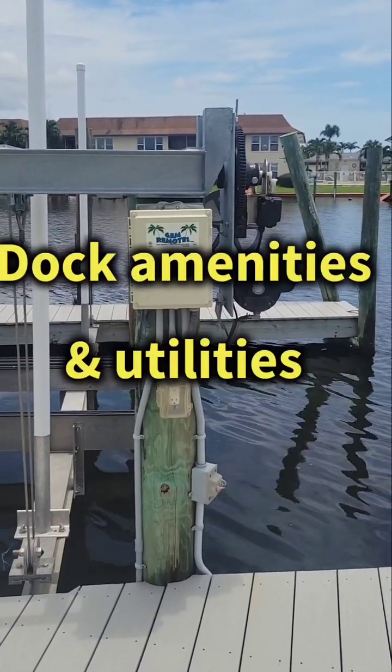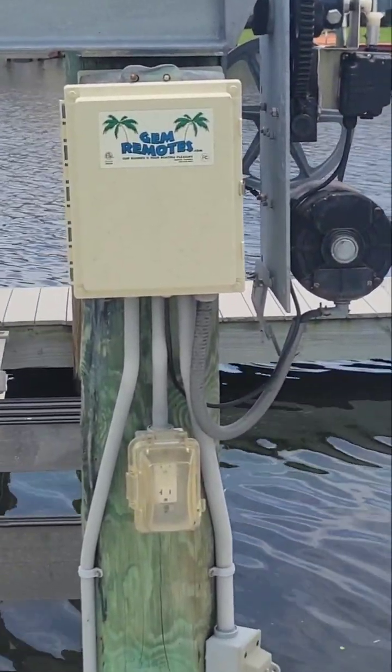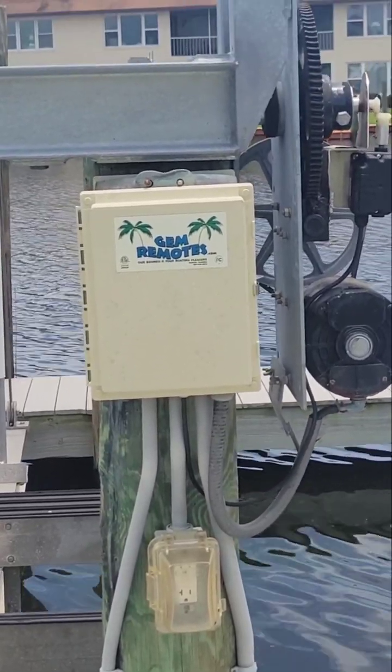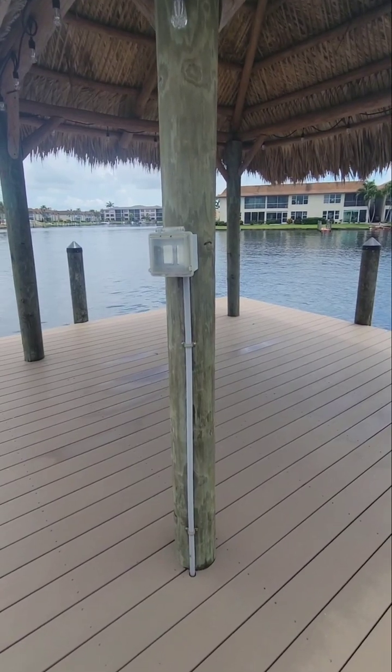Dock amenities and utilities. Determine if the dock has essential amenities and utilities such as electricity, water hookups, and storage options. These conveniences can enhance your boating experience and make maintenance tasks more manageable.